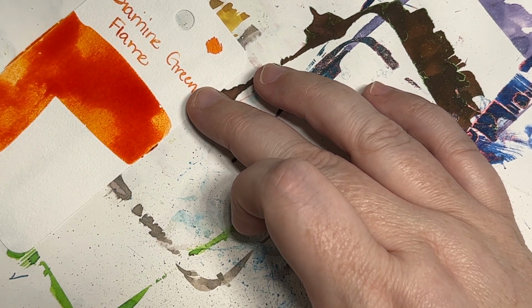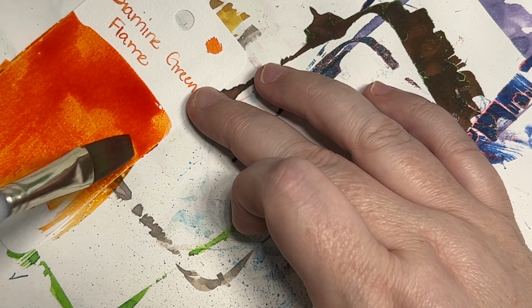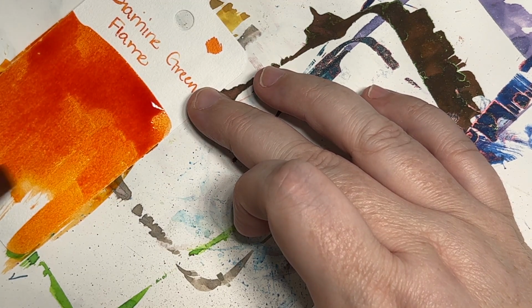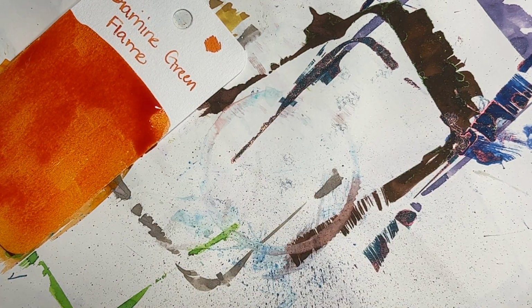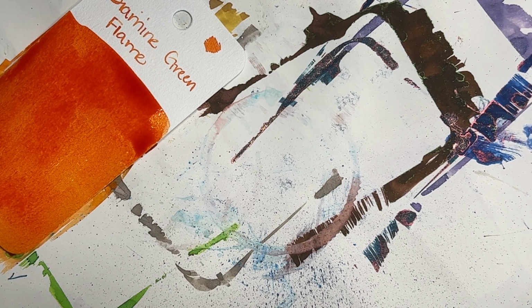This orange is very pretty. Can't wait to hear what Casey thinks of this, my resident orange expert. I think Ramona likes oranges as well. But Casey's my orange girl. Casey's my orange friend. Casey and Patches. They're the ones I think of when I think of orange.